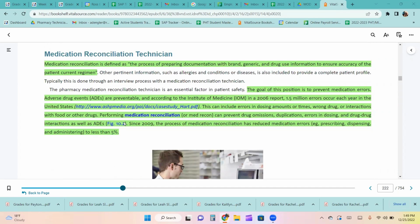Medication reconciliation is defined as the process of preparing documentation with brand, generic, and drug use information to ensure accuracy of the patient's current regimen. Other pertinent information, such as allergies, conditions, or diseases, is also included to provide a complete patient profile. Typically, this is done through an interview process with a medication reconciliation technician.